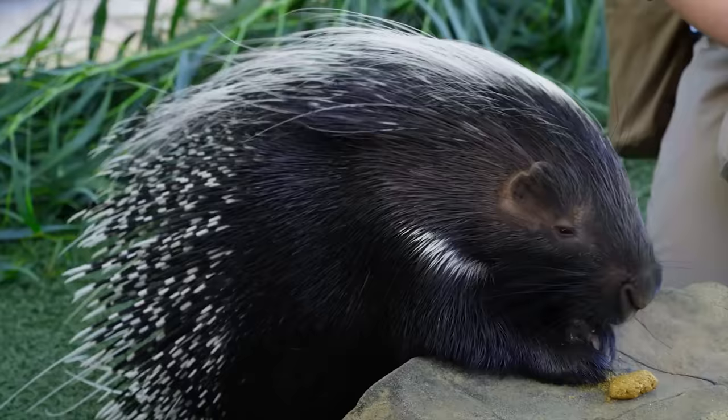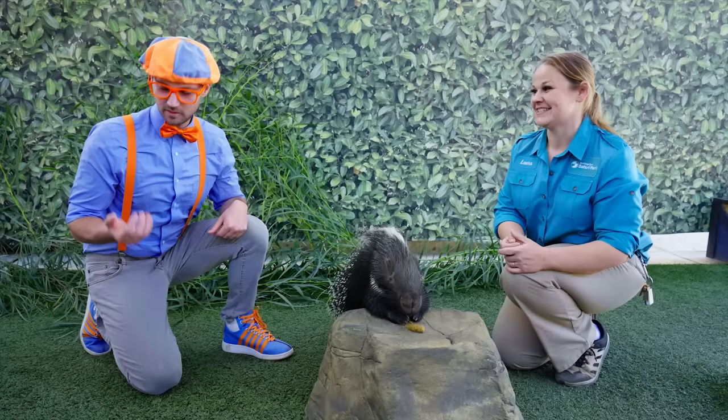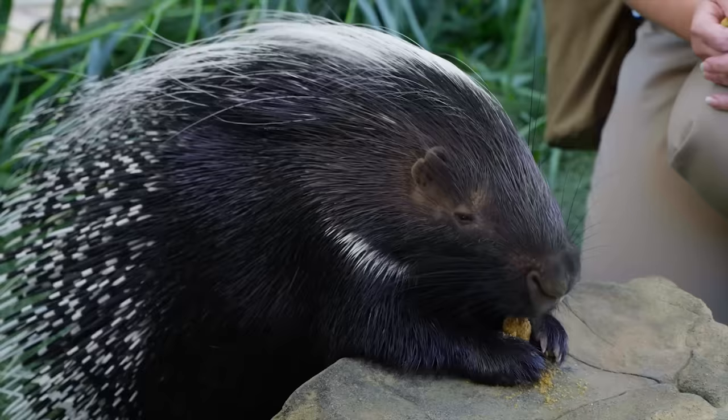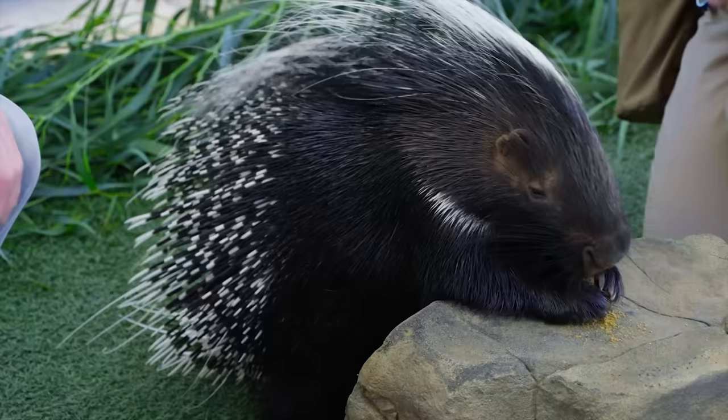These quills are actually made up of keratin, just like our hair and our fingernails. Oh, wow. Well, my hair isn't sharp like these, but I guess if they become very dense, then your hair and nails can be really sharp like these. Wow, what is she eating? So Quilma's eating some biscuits because she has really sharp teeth. And her teeth are always growing. So she eats a biscuit and it helps her to keep her teeth a little bit shorter.